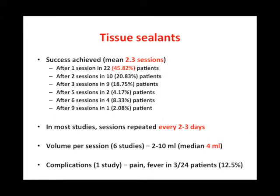On average, the patients required 2.3 sessions of tissue sealing, but 45% of patients had success after a single session of glue delivery. In most studies, the sessions were repeated after every 2 to 3 days. The volume per session was reported in 6 studies, and it ranged from 2 to 10 ml with a median of 4 ml. Complications were reported in just 1 study, and they included pain and fever in 3 out of 24 patients.